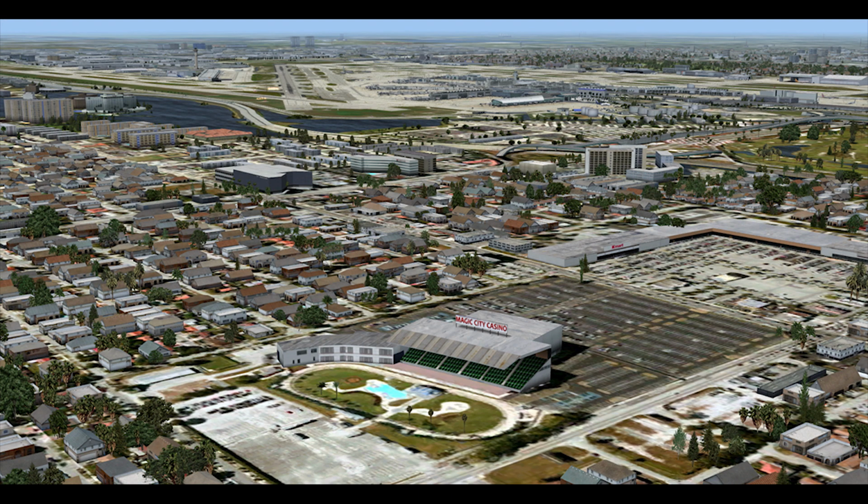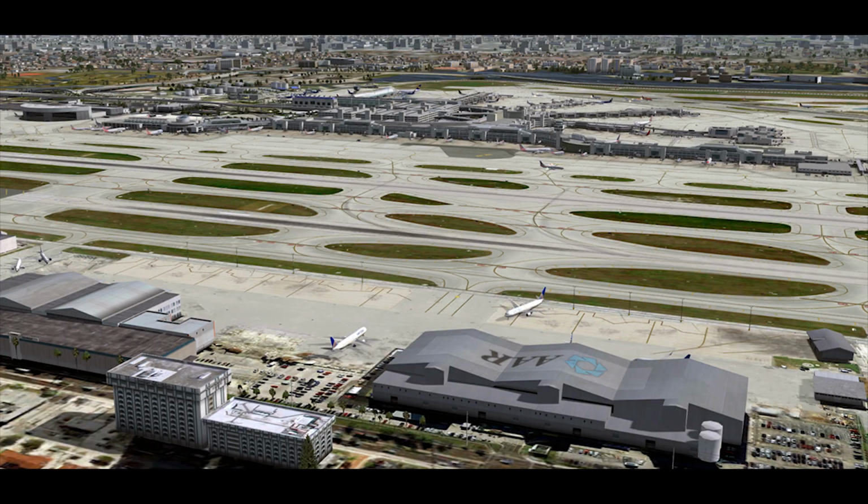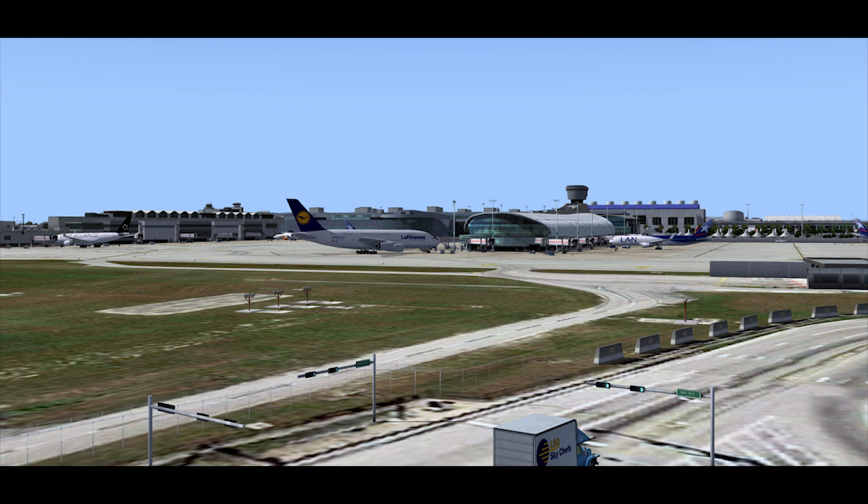Next up, Latin VFR have released Latin VFR Miami version 3. Now I hadn't seen Miami version 1 and Miami version 2, and I will get the disclaimer out of the way that in doing some research earlier on this, a few people are saying that Miami version 3 is not that much different to Miami version 2, but even so, it is a new product.